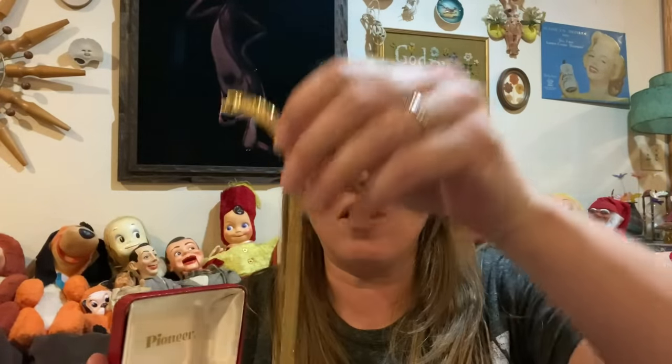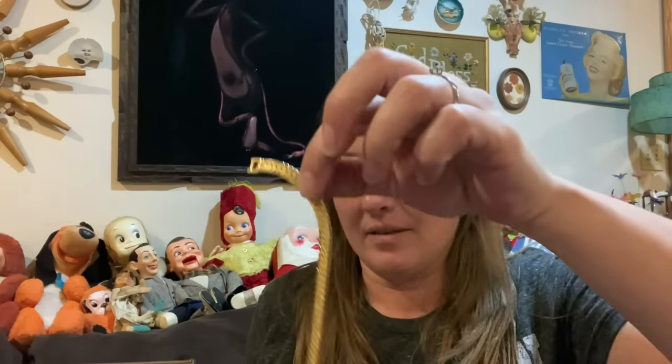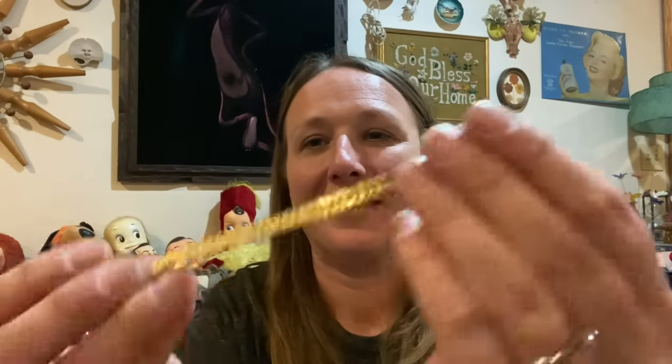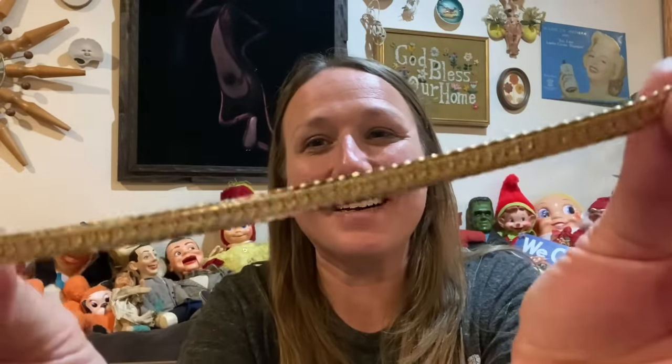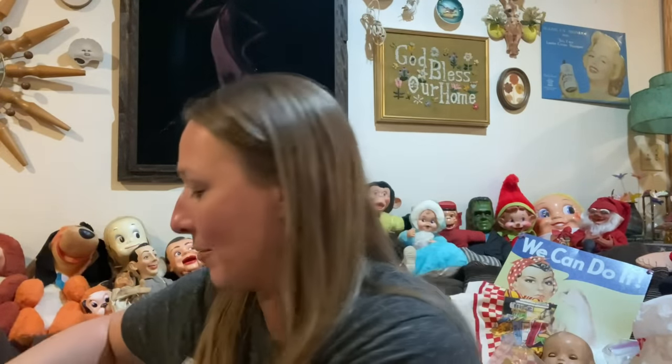But I opened up this and I'm like, no way. This one is stamped Monet. It is stamped right here, Monet. So I don't know if it's real or not. I'm going to have to find out. But that is super exciting. There was a bunch of different little random pieces in there. Little pendants and pins and stuff like that. So that was pretty cool.